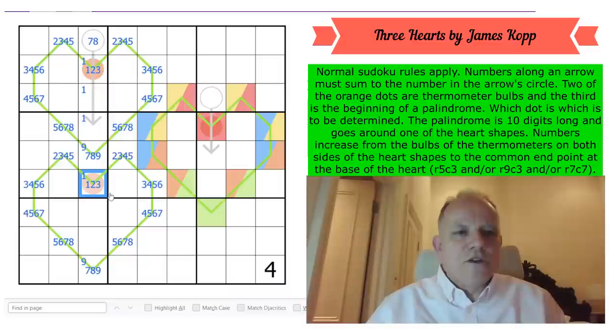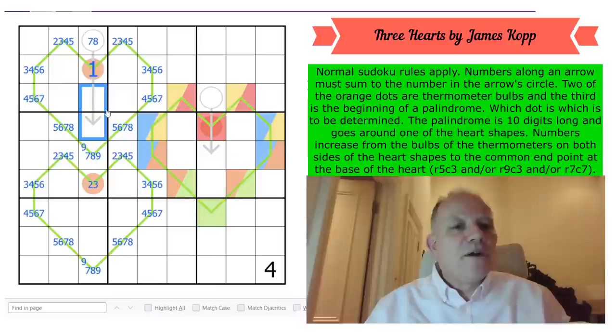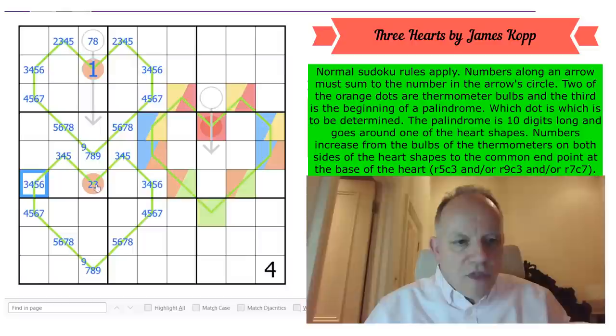We know that one of those two is a one, and it's not this one. So this is the one. This is the one. You are the one. That is a perfectly appropriate Valentine's sentiment. Now, this is two or three, so those can't be twos. Those can't be threes. Yes, this is good. Those can't be fours. Those can't be fives.